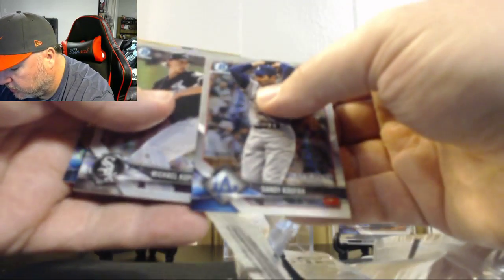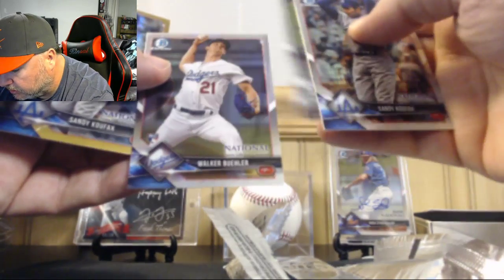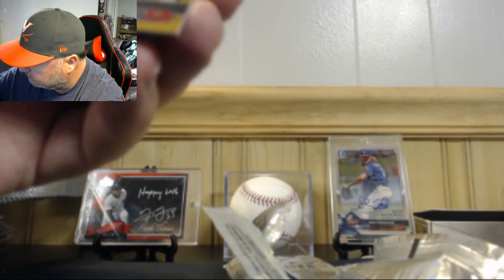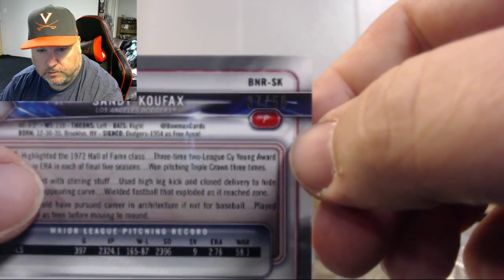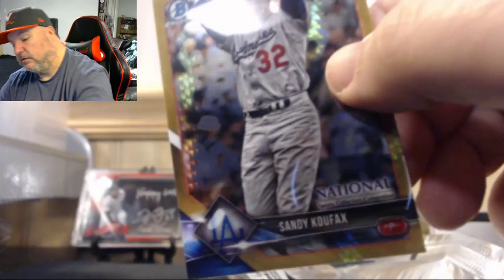I got a Sandy Koufax in the back there. I don't know if it's a number or not. Oh, I know what I need to do. That numbered one. It's going to drive me crazy if I don't pull it out and sleeve it. Yes, it is numbered to 50. Nice. Say the Koufax numbered to 50. Nice.